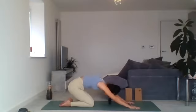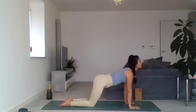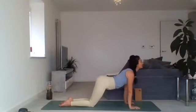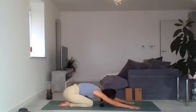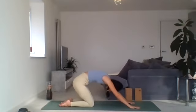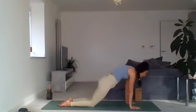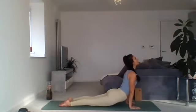And then maybe you start to take some bigger movements, anything that feels good in your body. So maybe you're coming back through a child's pose on the exhale. Maybe on the inhale, you're opening into an upward dog or a cobra maybe.